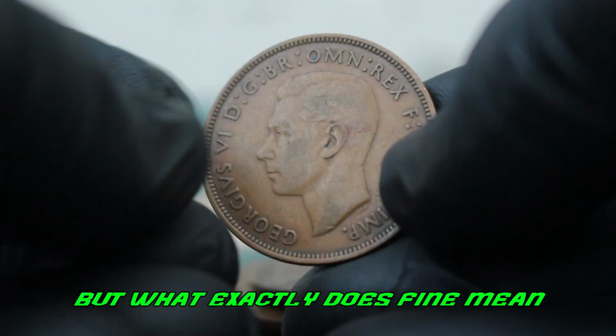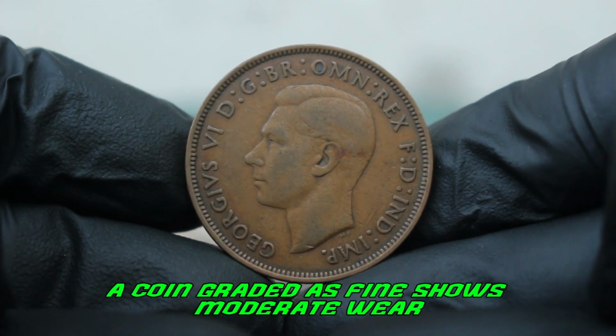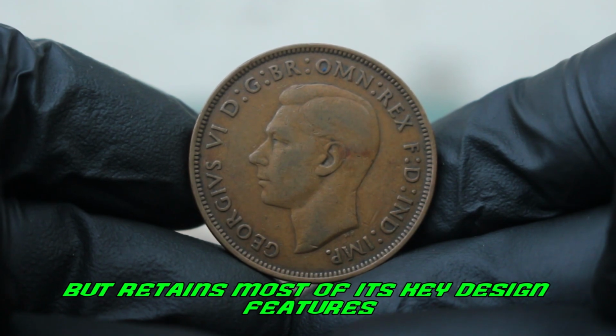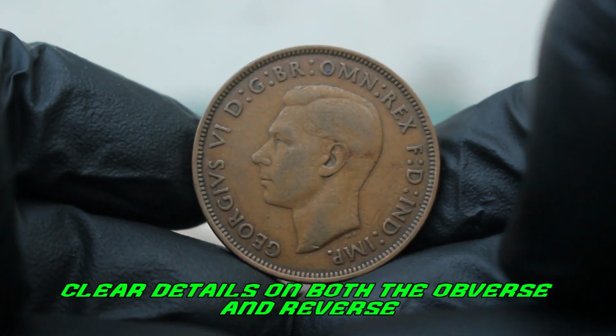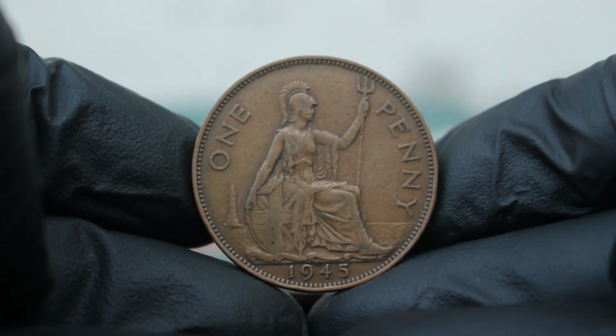But what exactly does fine mean in the context of coin grading? A coin graded as fine shows moderate wear but retains most of its key design features. For the 1945 one penny, this means clear details on both the obverse and reverse, though some wear on the high points and legends may be visible.